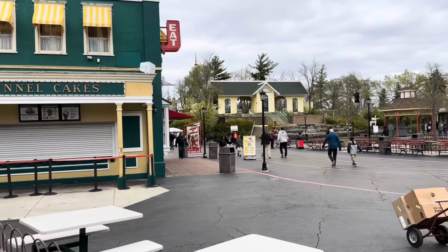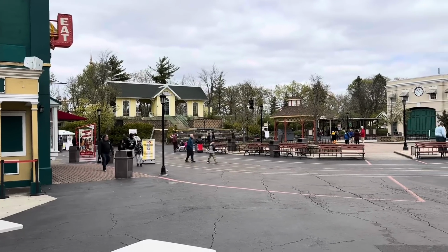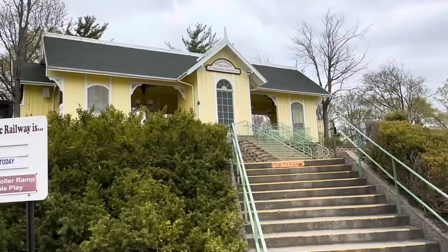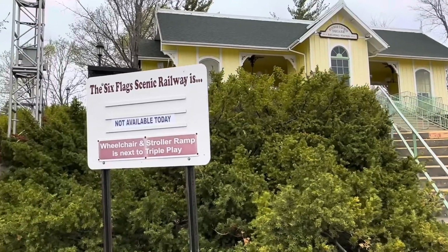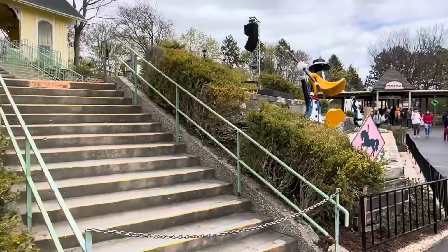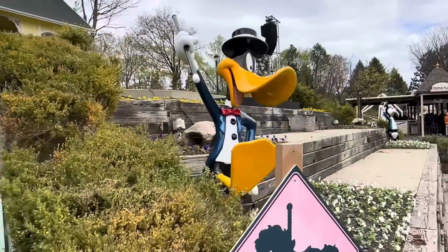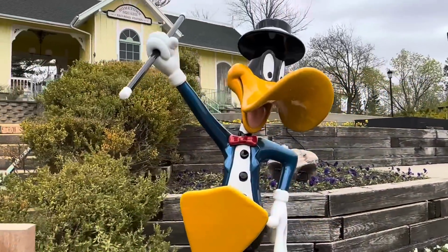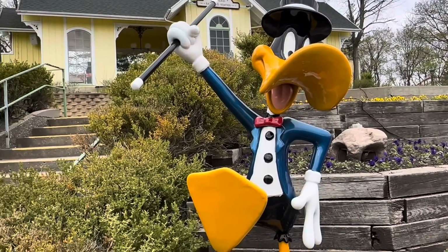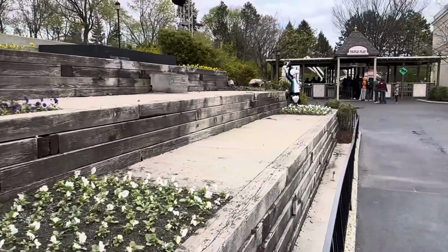Right there's the train station. I'll work my way up there to see if it is indeed going, but when I was by the Demon, the train tracks are right there and I saw no activity going on. Well, unfortunately, the Hometown Square Railroad is indeed closed, not available today. We do have Daffy Duck greeting everybody. I love Daffy Duck. Yeah, Daffy, you're closed today. You know, we come out here for opening day and so much is closed. It's a shame. They do have it chained off, and you can see Sylvester the cat over here.